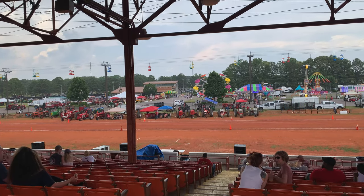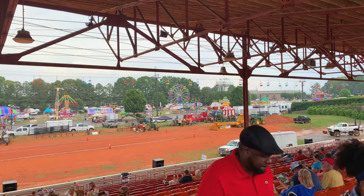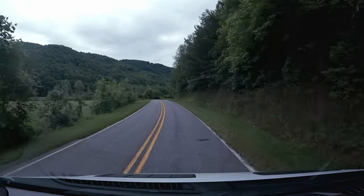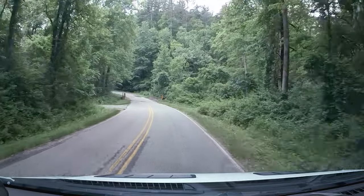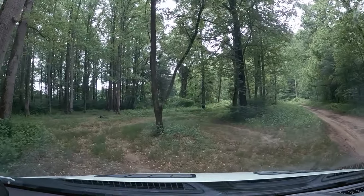Before you know it, a storm rolled in, so we decided to head on home before it got worse. But don't you worry, we already had the next day's adventure planned, so we started to head out to the Doughton Recreational Area to get in a little bit of camping and possibly do some trout fishing as well.